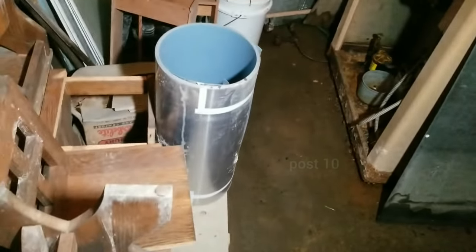I don't see a sub pump over here. Who is the moron who... Look, this room is 2 feet lower than this room. Why would you put the sub pump in the high room? Just idiots. Unless there's another pump, and I don't see one.